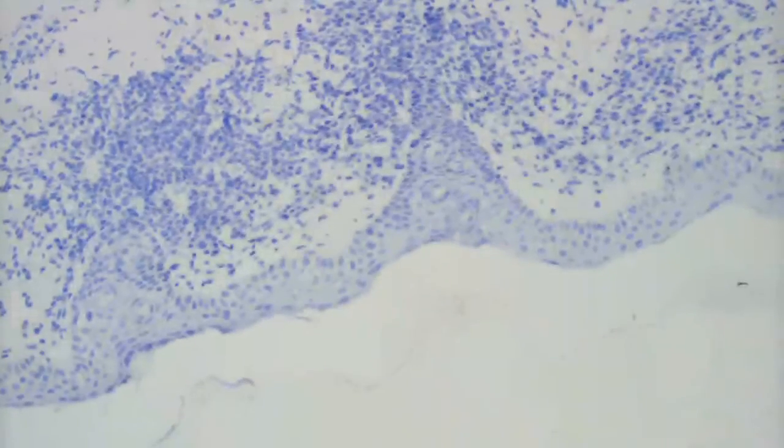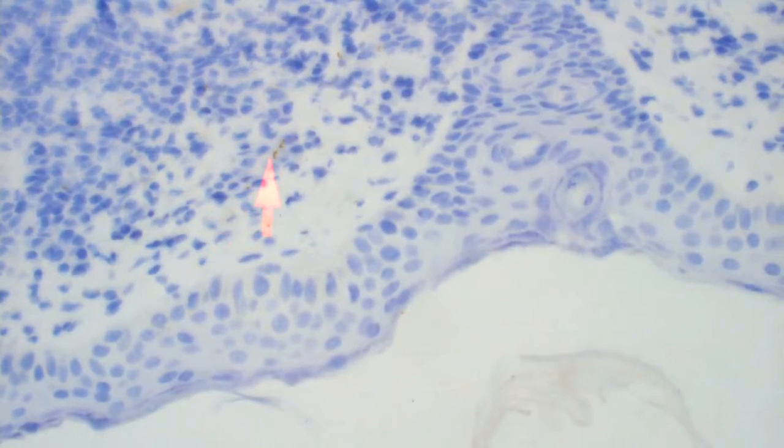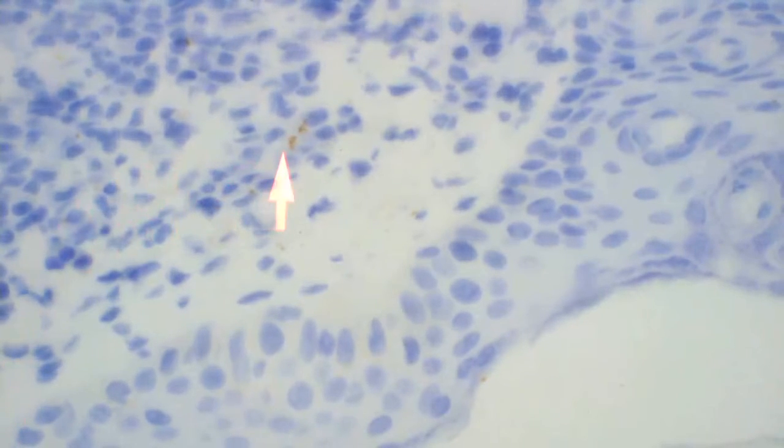Not real positive. Is it faded, or was it positive before? There it is, right there in the dermis. This time the spirochetes are down here. See right there? Curlicues. Here's another one right there. A lot of times they're in the epidermis. In fact, most of the time they're in the epidermis. This time they're down in the dermis, which is interesting. So you can see them really nicely at this power.